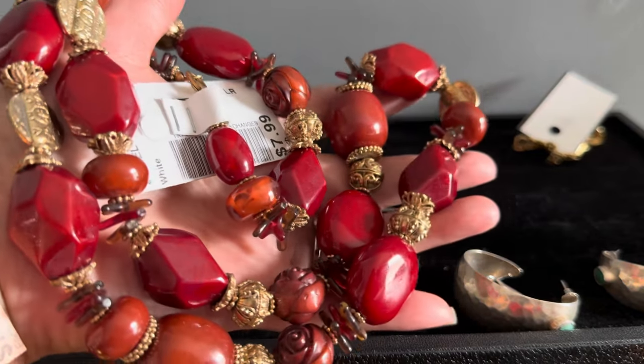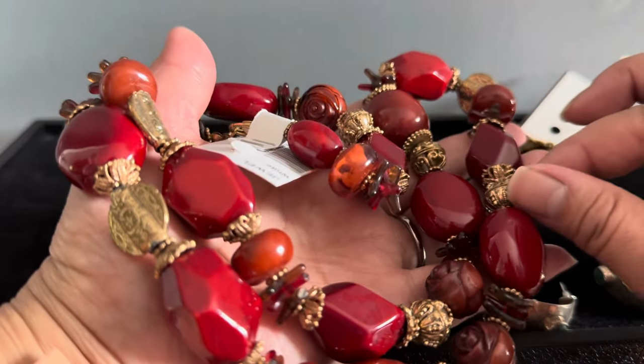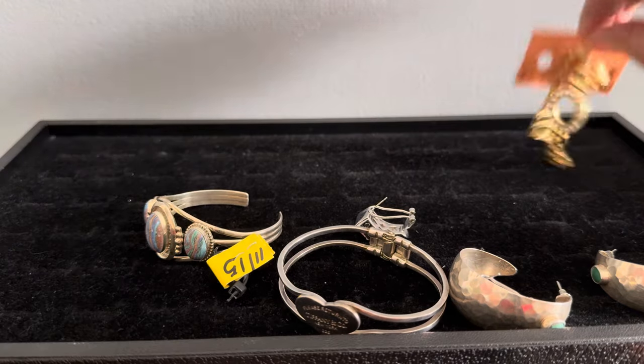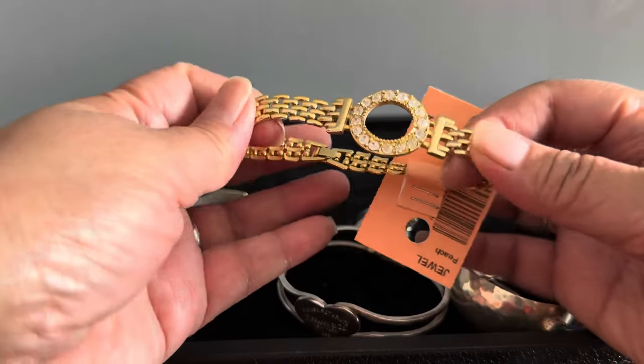I think these ones, yeah, they have Chinese inscription. It's like something, I'm not sure. I don't wear those, but I should start wearing. And this one again, it's these peach, 75 off.